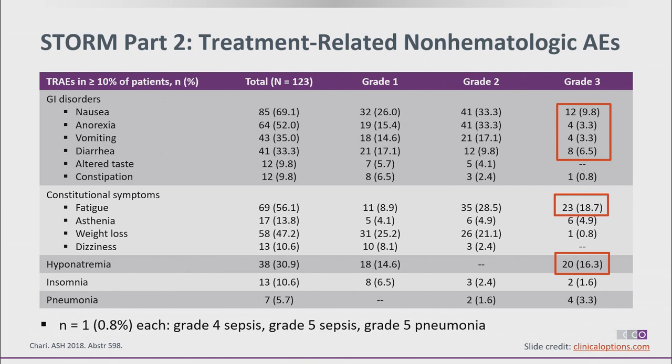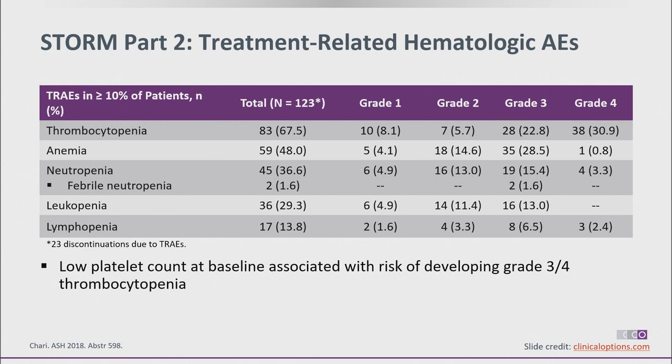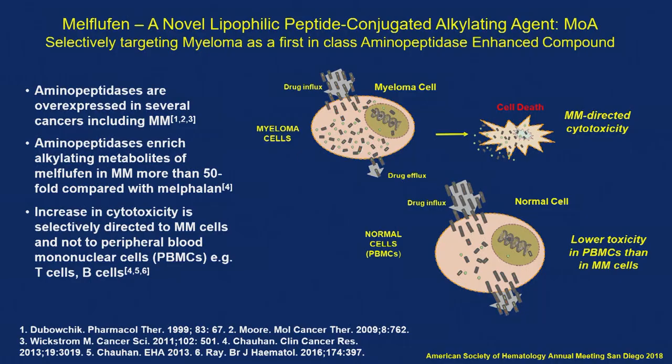Now, it doesn't come without toxicity, right? Selinexor has some toxicity. And it has some GI toxicity, has some fatigue, has some hyponatremia, and some blood count suppression. You can't just send them out and say, come back in 4 weeks and we'll start your next cycle. These people need to be seen weekly, and you have to follow them very closely.